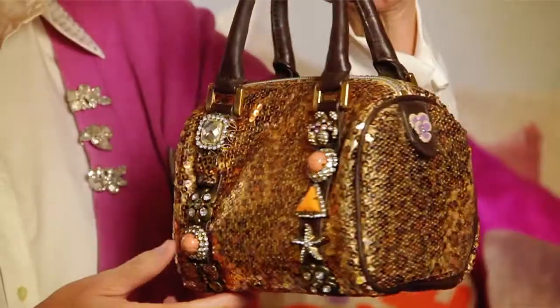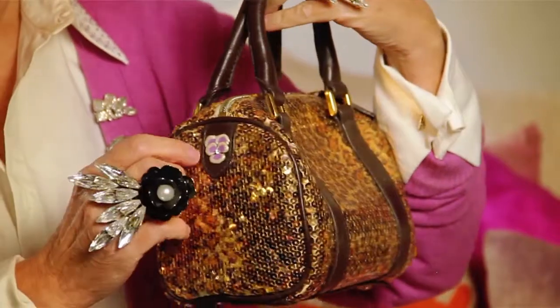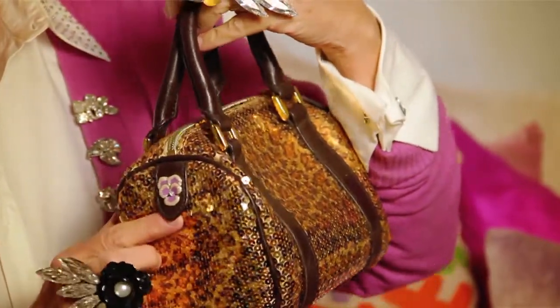I like mixing sport leather with dressy fabrics. The sequins actually came from Spain, and we shipped them to China. This is particularly sweet because I have this little pansy there. That was from another vintage pin on both sides. And it's absolutely adorable.